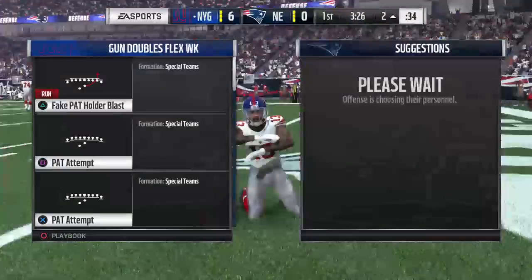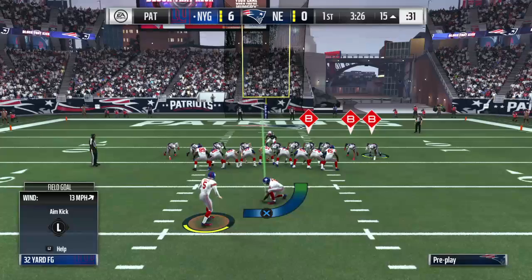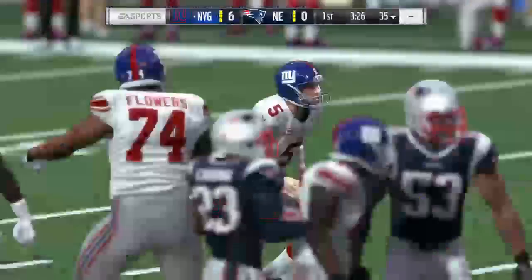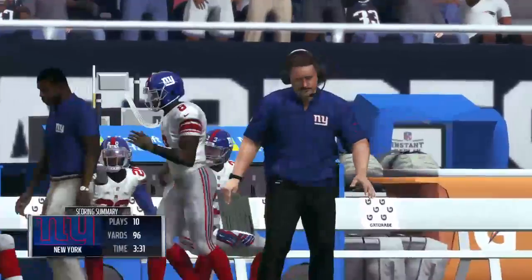Odell Beckham from 4 yards out. And the Giants take it right down and score on the opening drive. Well, that's about as quick of a passing touchdown as you'll ever see right there. Everyone has a section in their playbook called the quick game. That was a super quick game.